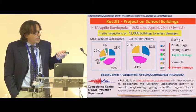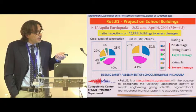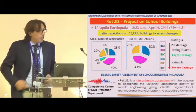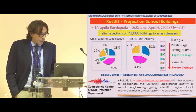As you can see, there is 26% of buildings with a rating E, which means severe damage, and 43% with rating B, which means slight damage to structural parts, but strong damage to non-structural parts. And then there is 30% with no damage.